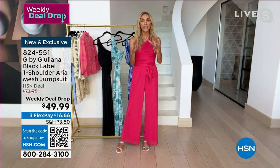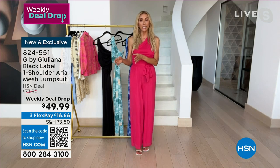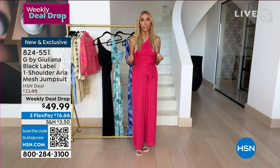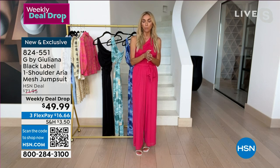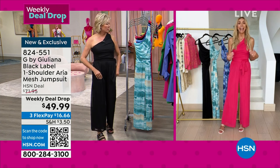Isn't it gorgeous? Here's the thing about this jumpsuit. Between the prints and the solids, they're so different. They almost look like two totally different outfits. So a lot of people, Sarah Anderson was saying this the other night, Callie, when we premiered this and it was so popular, she said a lot of people are picking up a print and a solid.